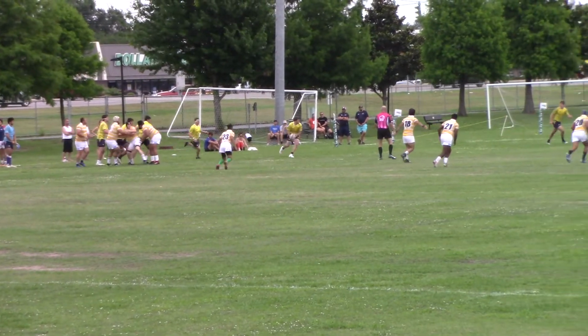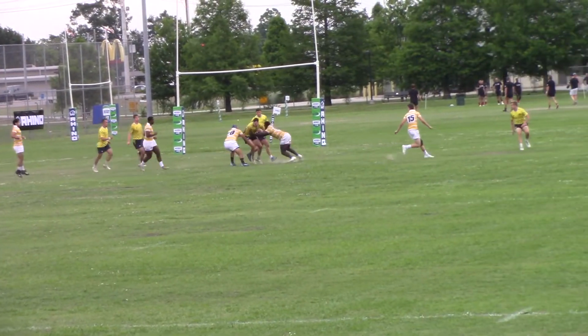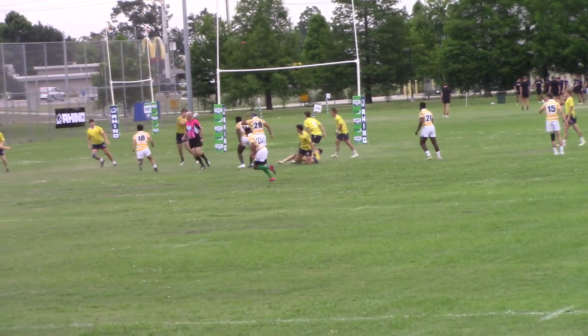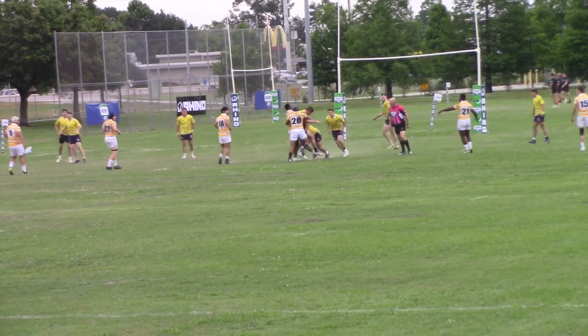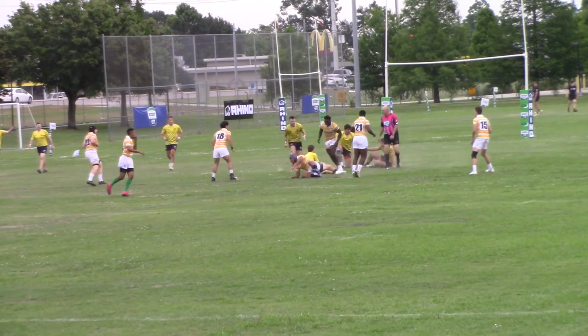Ball is up and in. Comes down to the first receiver and falls out through the hands. 1, 2, 3 passes. Ending up tackled by 2 defenders. Working it back to the middle of the field. Spinning. Trying to gain some yardage here. Tacklers are holding him up. Able to offload.